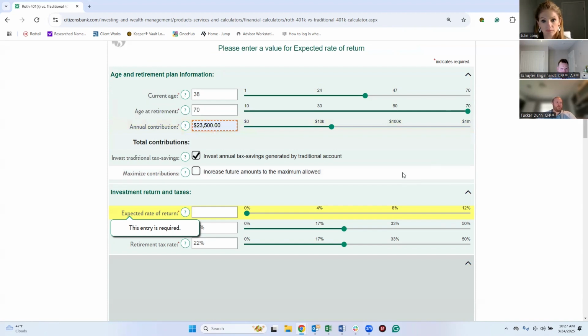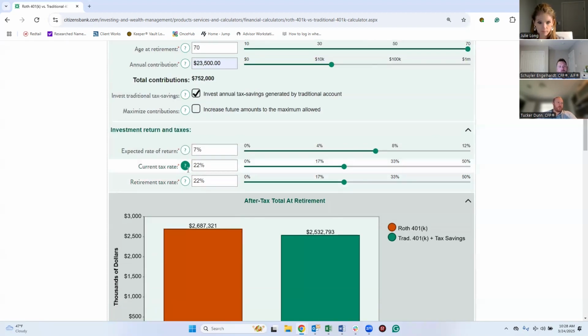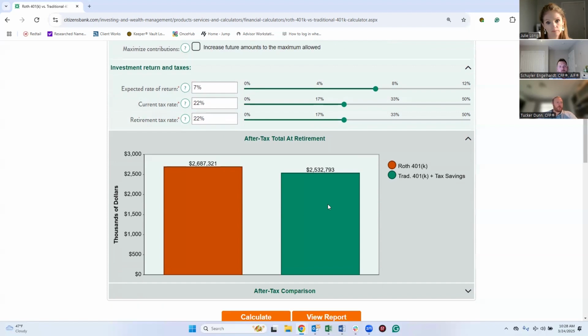Okay, 23,500. And why is that the amount we're choosing? That's the highest amount that you could contribute to a 401k on a Roth or pre-tax basis as a 38-year-old. Got it. Okay. All right. Expected rate of return, we'll choose a 7. And then we have a current tax rate of 22 and a retirement tax rate of 22 as well. So here's our final judgment. As you can see, with the Roth 401k, there is about $150,000 more available to the participant than there would be in a traditional 401k, which is very interesting.